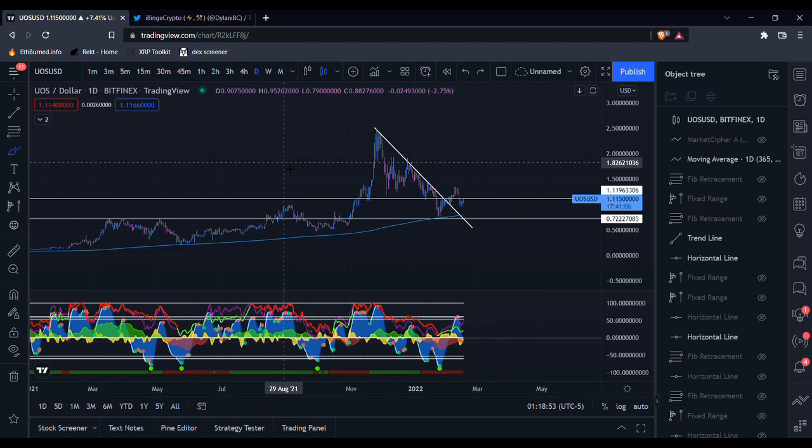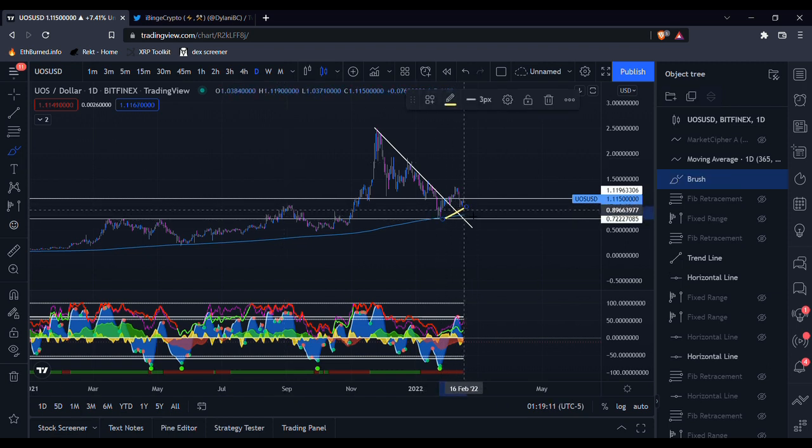Hey everybody, I'm going to be making an Ultra UOS market update video today. We recently had a bit of positive price action for UOS. We seem to have gotten a break of this downwards trend line and the indicators are looking pretty positive. So I'm going to be taking a look at that, going over some possible scenarios, and at the end I'll be marking out some significant resistances that we will hopefully be visiting in the near future.